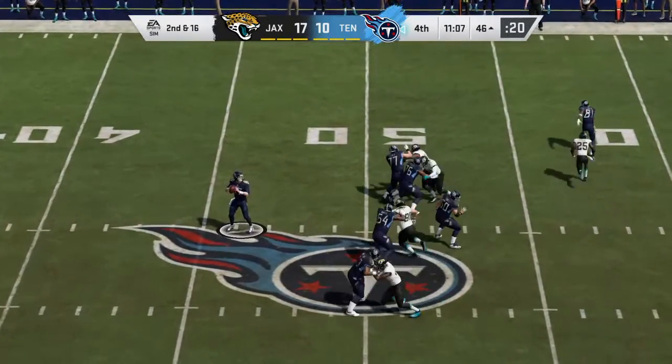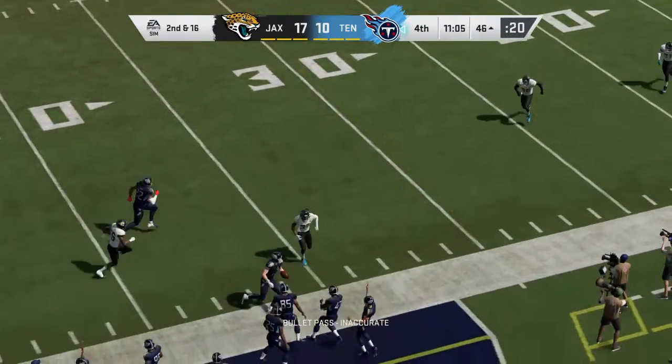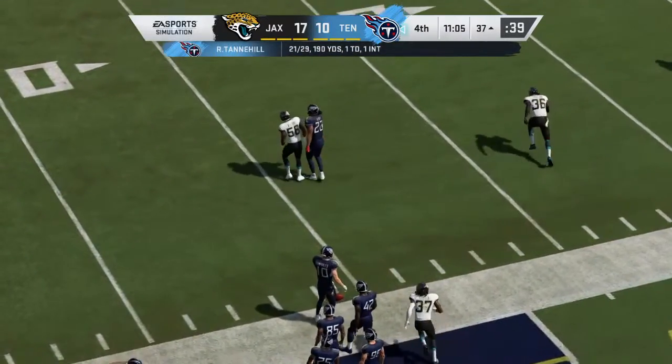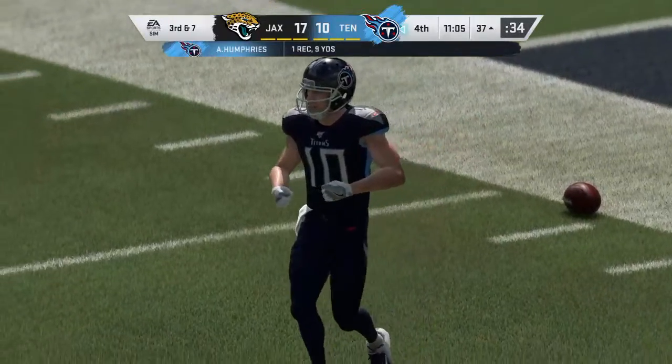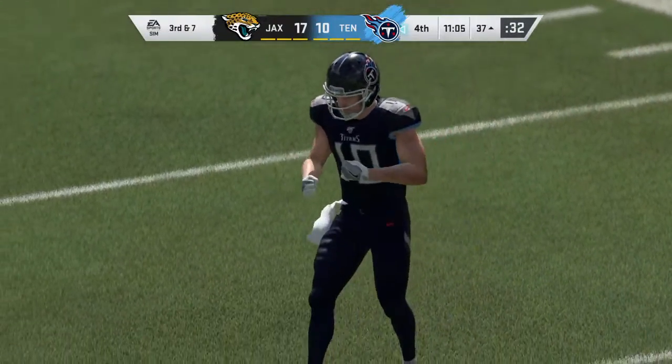Here's Tannehill. It's brought in by Adam Humphries. And he'll go out of bounds after taking it a little further down inside the 40. They'll get 9 there as that sets him up better for 3rd down.